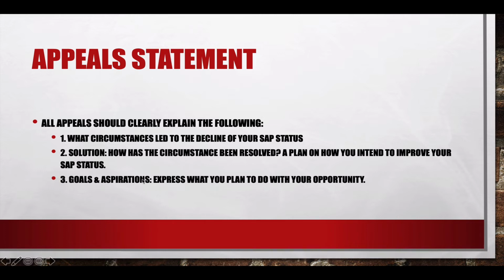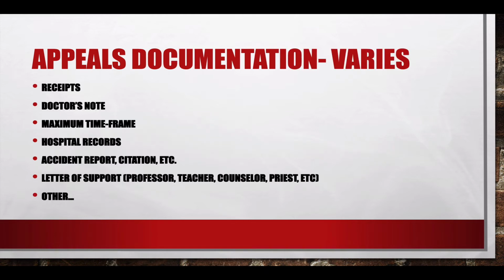And the third part of it is going to be the goals and aspirations. You really want to express to the financial aid committee that you want to complete. At the end of the day, they want to ensure that whoever they give a second chance to really does want to complete school, continue, finish their classes, and get it done. They don't want somebody who is just doing it because they're being forced to. So that's where you really want to reiterate and say, my goal is to graduate from UTRGV so I can complete my degree in whatever it is, and really express to them what it's going to mean for you to get that second chance and complete your appeal.